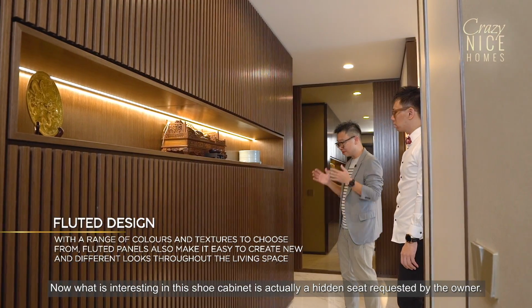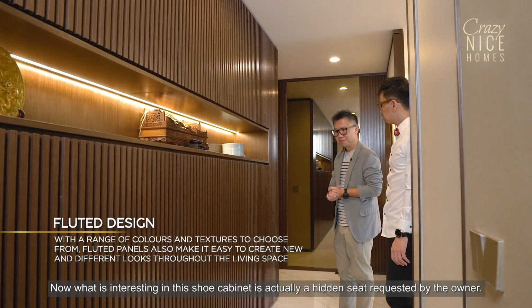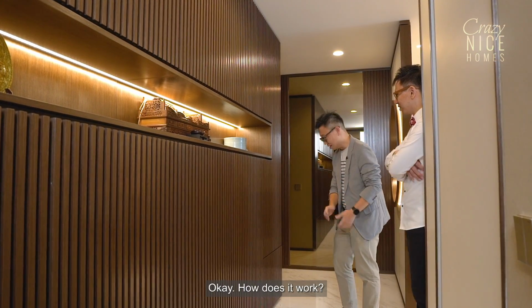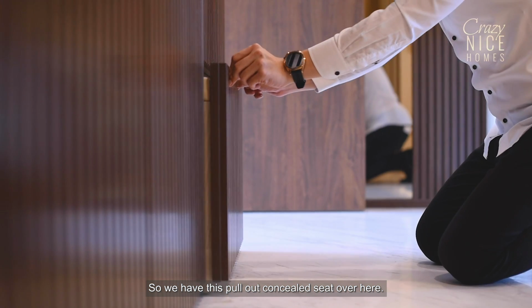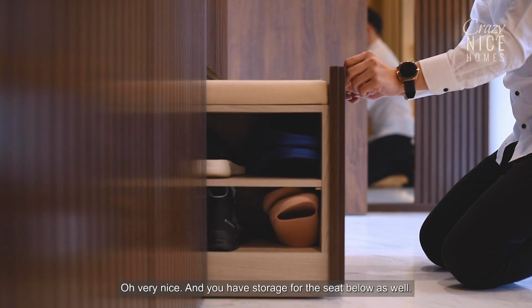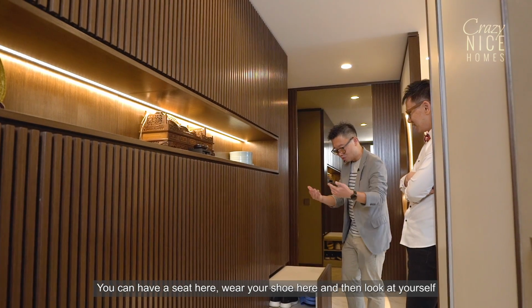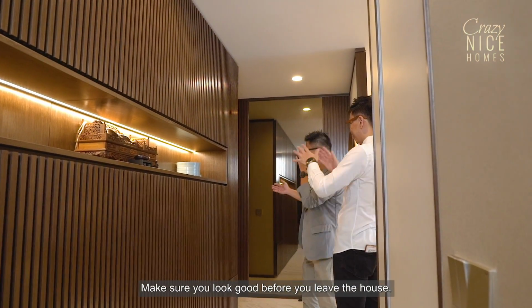Now, what is interesting in this shoe cabinet is actually a hidden seat. Requested by the owner, they wanted a comfortable place to sit and wear their shoes before they leave the house. How does it work? So we have this pull-out concealed seat over here. And you have simple storage for the seat below as well. So we can have a seat here, wear your shoes, and then look at yourself at the mirror before you. Make sure you look good before you leave the house.